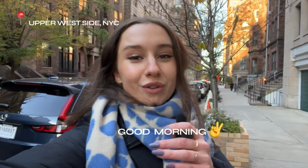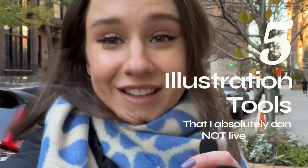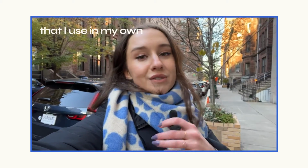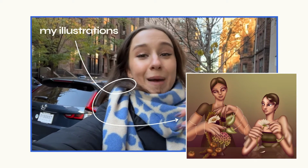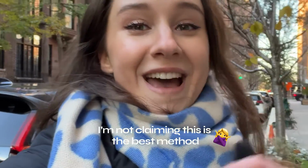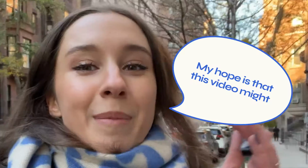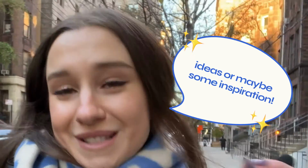Today I'm going to walk you through the 5 illustration tools and functionalities that I absolutely cannot live without. These are the tools that I use in my own practice to create my illustrations. This is what works for me and what I'm comfortable with. I'm in no way, shape or form claiming that this is the best method. Everyone should do what feels right for them, but my hope is that this video might help someone who's looking for ideas or maybe some inspiration.